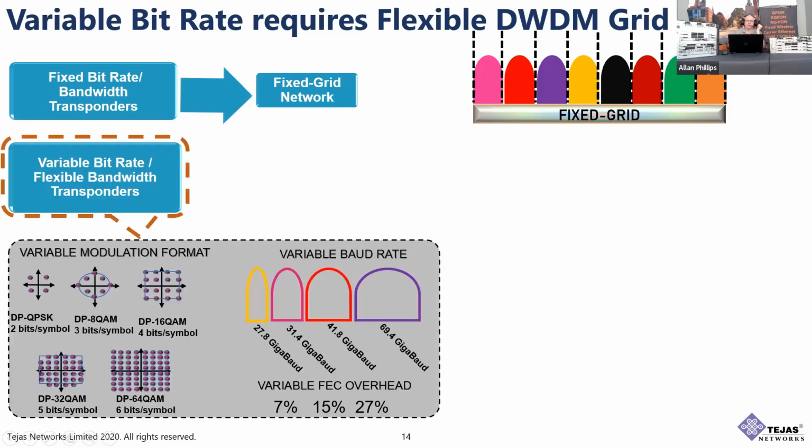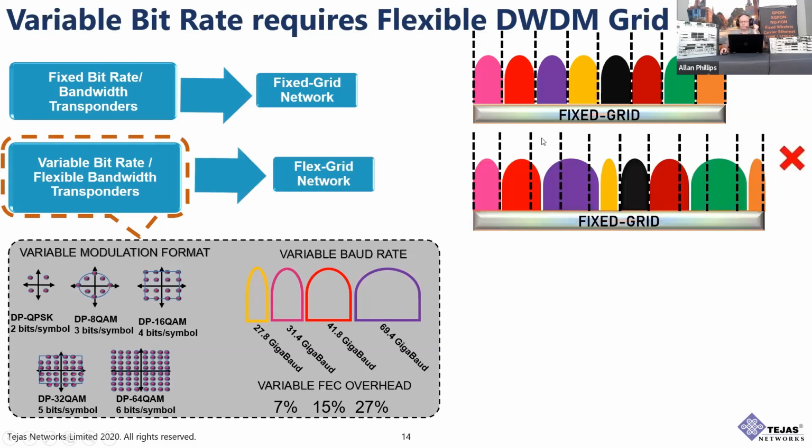But if you have a variable bit rate capability, then you can vary the width of your signal, or the amount of spectrum that's utilized, and you need a flex grid capability. So if you try to put these larger signals at higher bit rates into this fixed pattern, they don't mix very well. They're off, right? They're not in the grid very well, so the ROADMs won't work, etc.